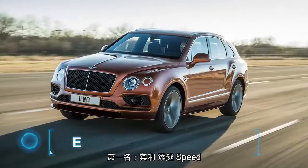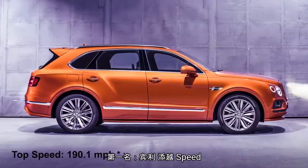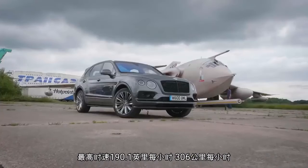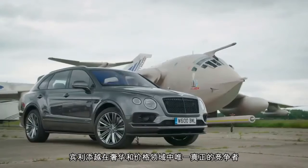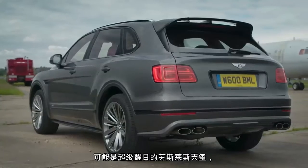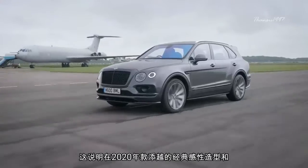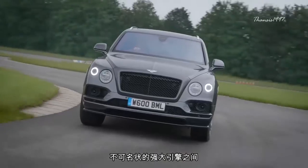Number 1. Bentley Bentayga Speed. Top speed 190.1 miles per hour, 306 kilometers an hour. The only real competition for Bentley Bentayga in the department of luxury and price is probably the super striking Rolls-Royce Cullinan, and that says a lot. It's a nice combination between classic, sensible styling and a ridiculously powerful engine.